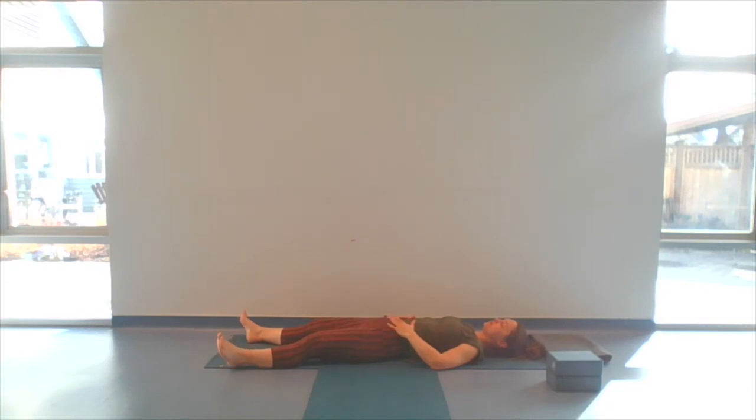Allow yourself a few moments to simply arrive here in the present moment. Once more, feeling the support of the floor beneath you. And tuning in to that quality of stillness and connection.